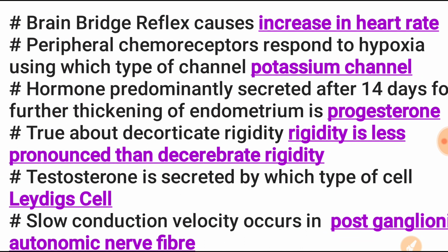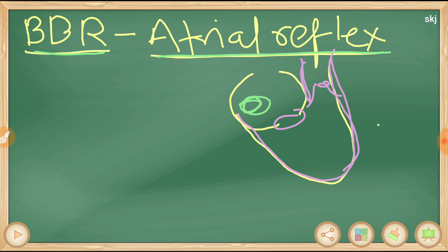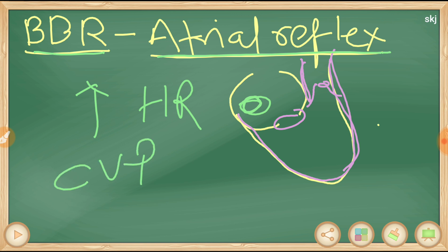We are going to discuss the Bainbridge reflex, also known as the atrial reflex. The atrial reflex is due to receptors present at the veno-atrial junction. Here, if it is activated, it increases the heart rate due to central venous pressure.